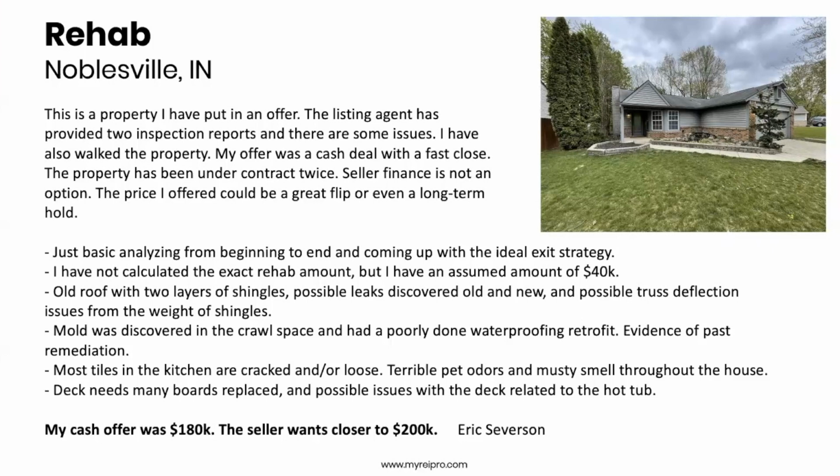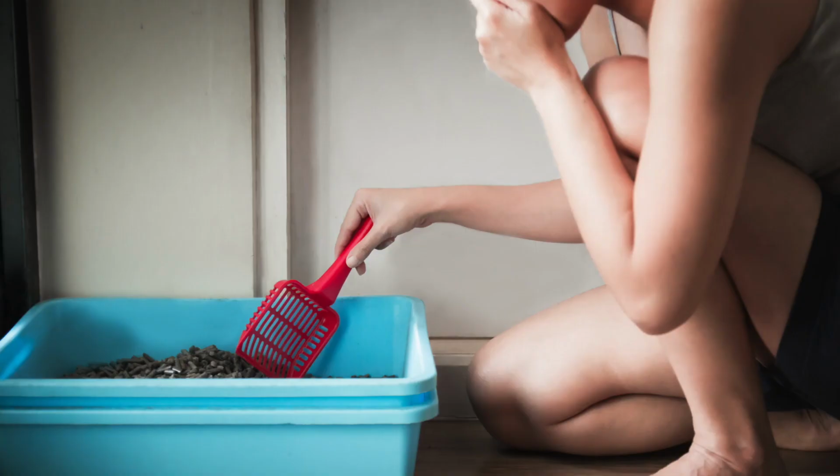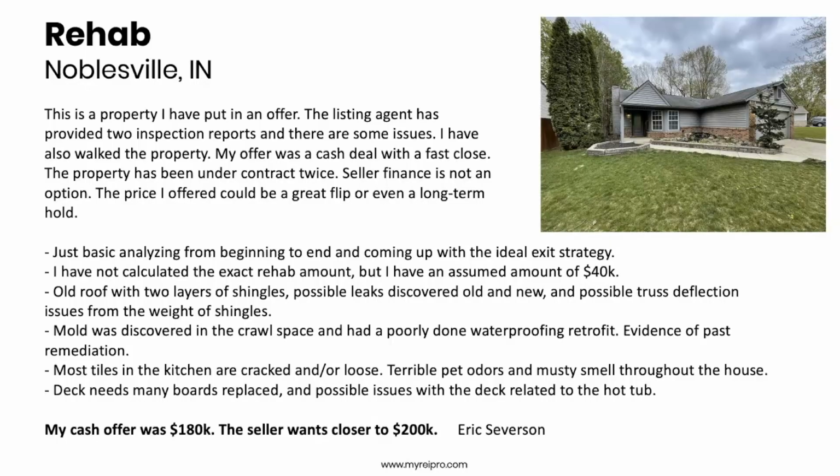Most tiles in the kitchen are cracked or loose, and there are terrible pet odors. I always love when we walk into a property, Bo. I could tell you how many times I've done this where you go into a property and you smell cat urine or something, and that's just the smell of money, right? Because you generally get a pretty good deal on a house that has this. And that might be a good reason why it's been under contract a couple times, or there were just too many repairs. Qualified buyers generally want something they don't have to put more money into, because they generally don't have the extra money to put into it.